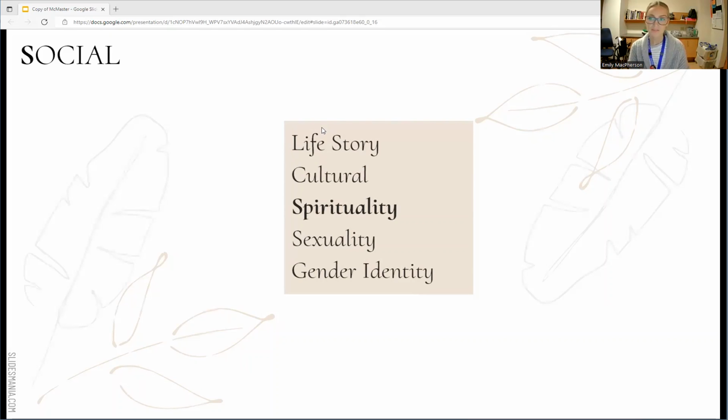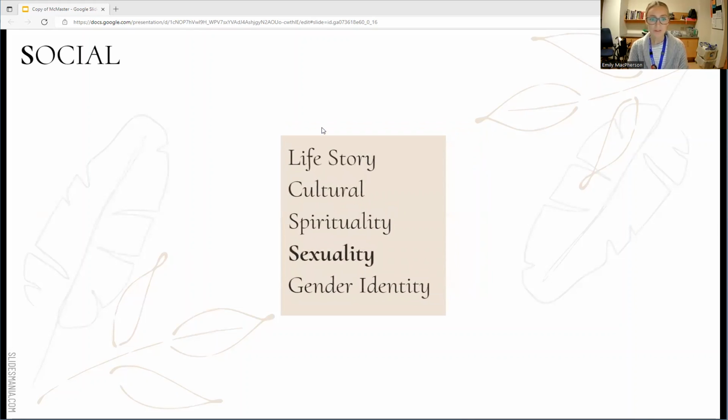Spirituality means many different things to many different people. So again, it's just important to make sure it's incorporated as part of their day-to-day. In sexuality, there are often a lot of myths that a person with dementia is asexual, that they're no longer interested in anything sexual. Really, sexuality means different things. Maybe for a person with dementia, it may mean they just want intimacy. They just want to hold your hand, kiss, touch. It means different things.